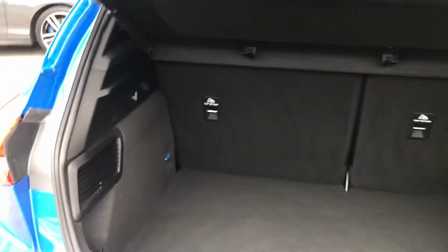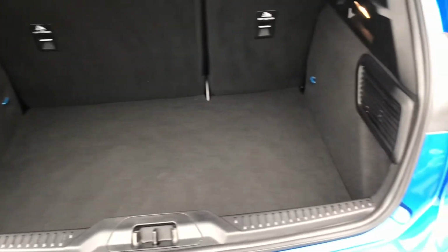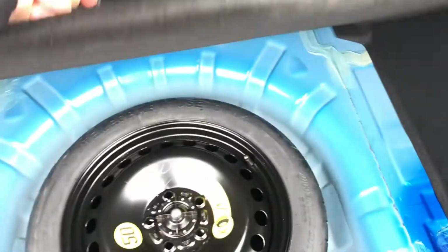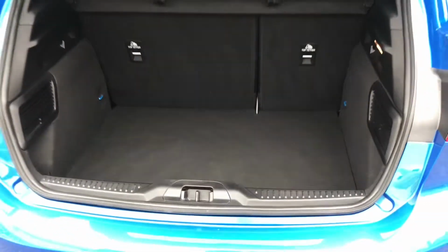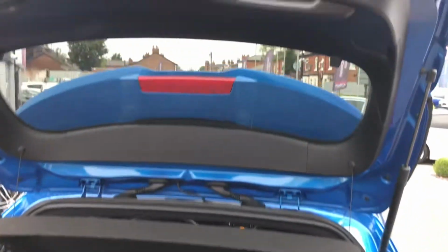Keeps any belongings you may have in the rear private. You've got plenty of boot space when you open the boot. You do have tethering points, so if you need to tie anything down to prevent it rolling around, you can do. You do also have a spare wheel underneath the boot floor, which is great if you end up with a puncture. You can quickly change the wheel and complete your journey.